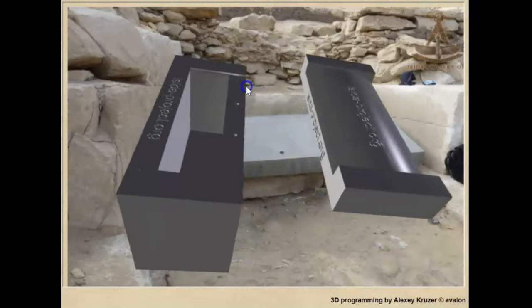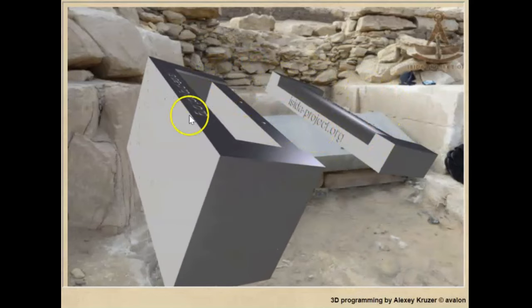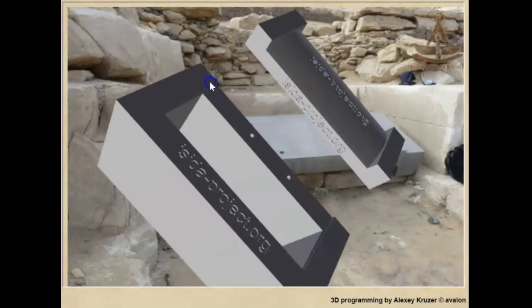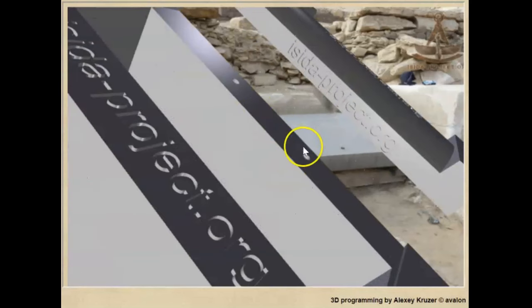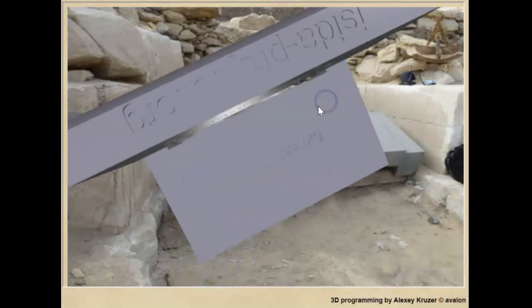All right, here is a really cool interactive 3D model showing the lid and the container. And you can see here how these grooves along each side of the container would have been used to lock this lid into place. And then two pins would have dropped down into these holes, completely securing the lid.